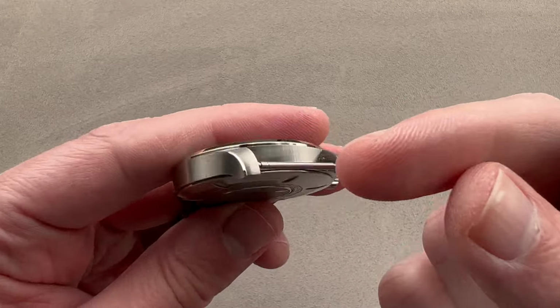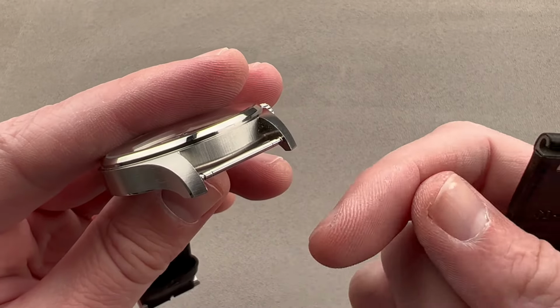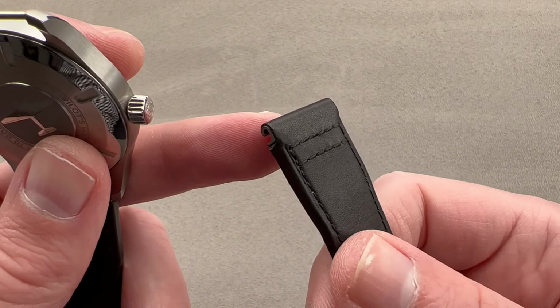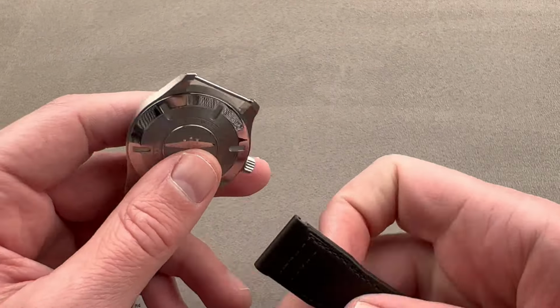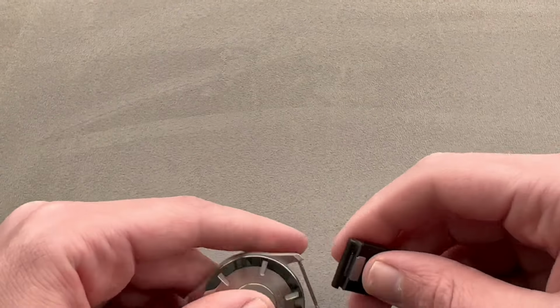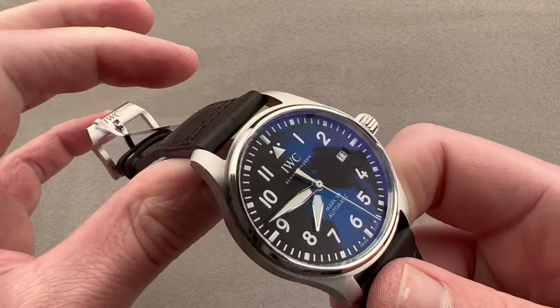But what's great is it's a conventional lug spacing of 20 millimeters with a conventional spring bar. So a lot of quick release strap systems from other brands force you into some sort of proprietary lug strap junction. That means you can only buy the brand's own straps. Here, you can definitely do that, but you can fit any standard 20 millimeter strap that works with spring bars, and that is an awful lot. And the nice thing is it snaps right back into place, very easy to replace the strap that you remove.